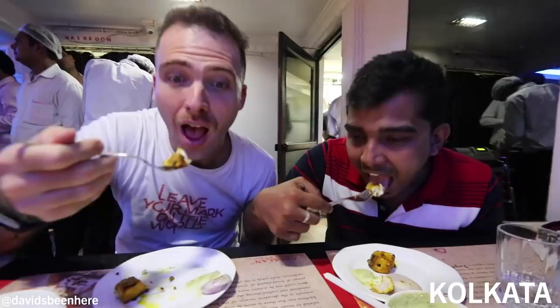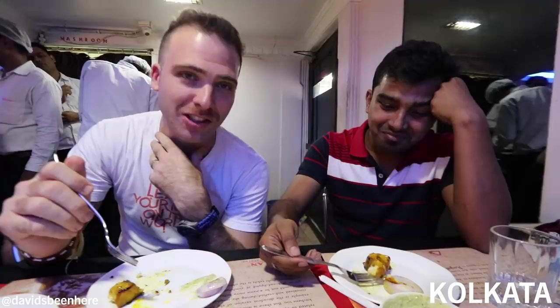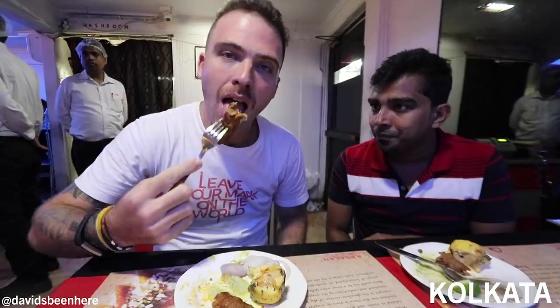Oh yeah. So we're starting off with fish kebabs. Just like you said, melts in your mouth. Oh my god, my mouth is watering from how delicious that is. The mutton with the spices, and it's roasted in coal. And the smoky flavor you'll get from the coal. Hands down, the best kebab I ever had in my life.